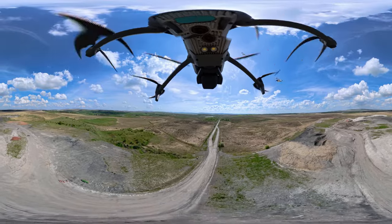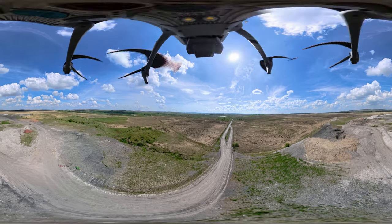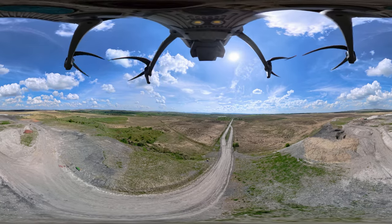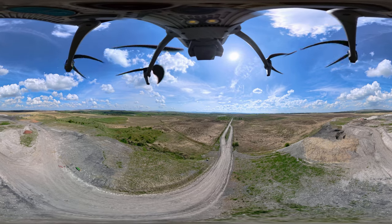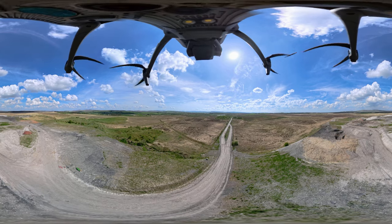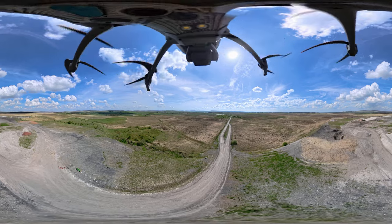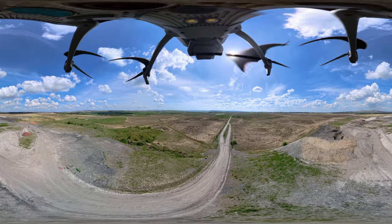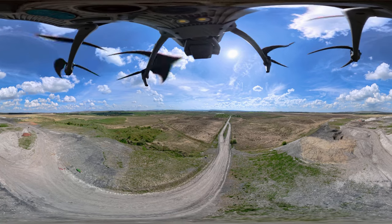Right, okay. What's that thing there? What is that? Let's have a zoom in on that. What is that? Oh, I don't know what that is. Just a big round-shaped kind of rock or something. Once again. A bit weird.